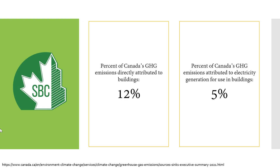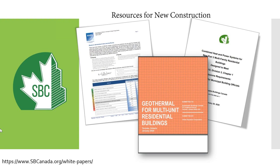Now, Sustainable Buildings Canada has spent a lot of time over the last 7 years, since 2015, commissioning papers and research on how to address this problem. How can we drive down energy consumption in buildings? How can we make the buildings that we are designing and operating and living in and working in more energy efficient and environmentally sustainable? We have developed a library of resources on how to do this for new buildings, how to use different novel technologies and combine them together to get the most high efficiency, environmentally sustainable building possible in the particular situation that building is going to be in.